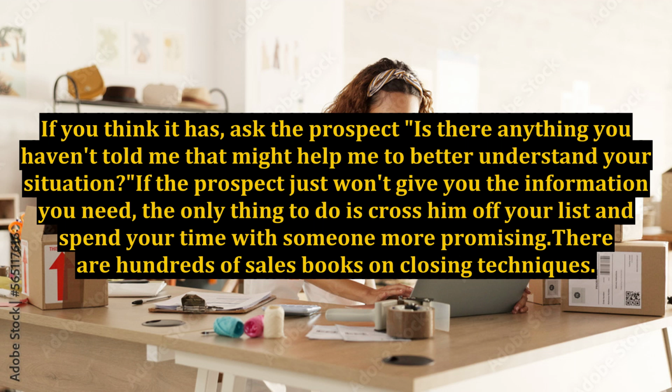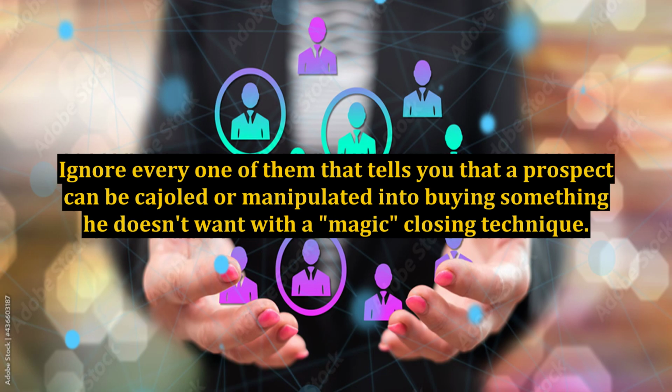There are hundreds of sales books on closing techniques. Ignore every one of them that tells you that a prospect can be cajoled or manipulated into buying something he doesn't want with a magic closing technique.